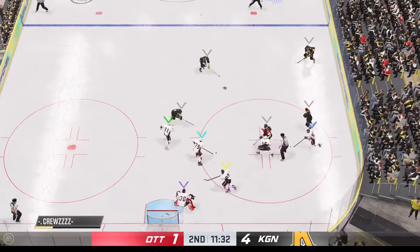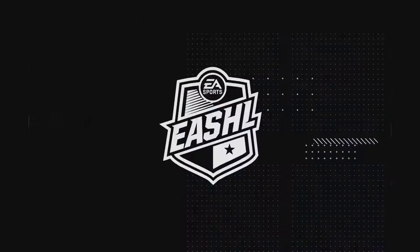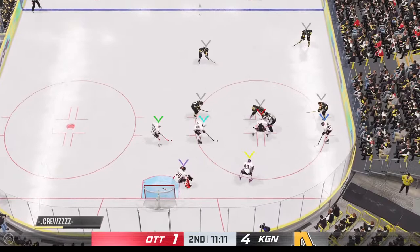No way. Back underway, and they take possession here inside the offensive zone. Stopped by the goaltender. And there's the whistle as he elects to slow things down a little. A pretty good decision here with the play starting to break down in front of him. Ottawa's won the faceoff deep in their own end.